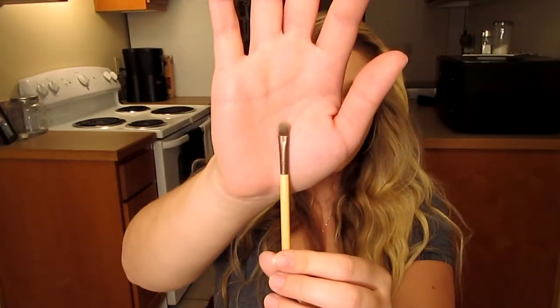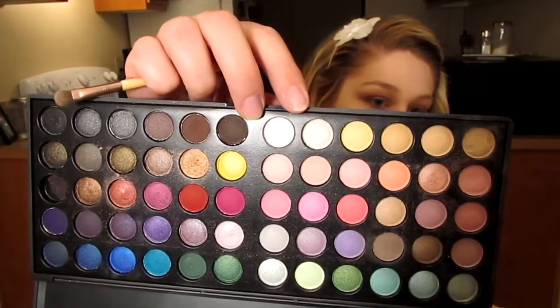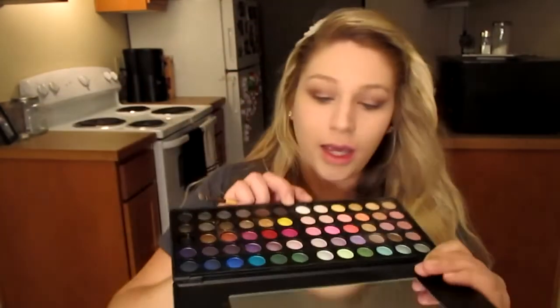Now what I'm going to be doing is taking my small eyeshadow brush like this, and I'm going to be going into these whites. Now any really light color would do, but I've been loving whites on the inner corner. So there's a matte one and then there's a shimmer one, these two right here. First I'm going to go in with the matte one and put that on the inner corners.